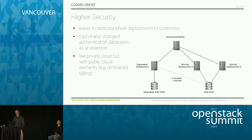The normal deployments are attached to our standard authentication data backend. And the separated deployment would be connected to your own, I don't know, Active Directory or LDAP database, which could also be merged with the external public cloud database. If you want a mixed setup, for example if external people work for you, then you can mix it with the public cloud database, or you could totally separate authentication with your own database. But in the end, with this hybrid approach, you could get your bills from normal deployments and your separate deployment all in one bill at the end of the month.